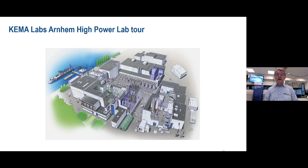Well, to give you a little bit of locational awareness, where are we and what are we doing? Because in the normal events in which people can join, we have a tour around the lab. Well, we don't have it now. So what I will try to do is to show you where we are. We are at the Arnhem High Power Lab, at the KEMA High Power Lab.